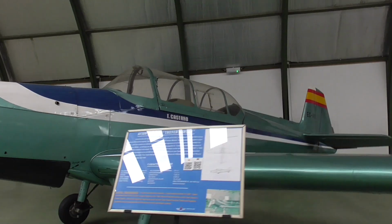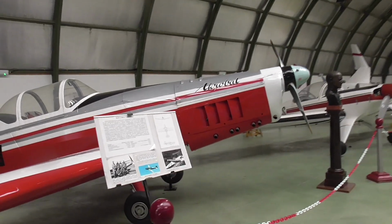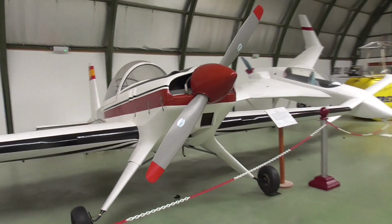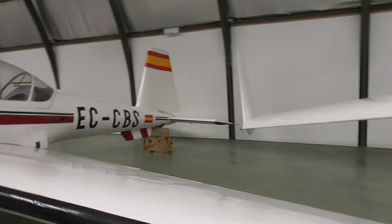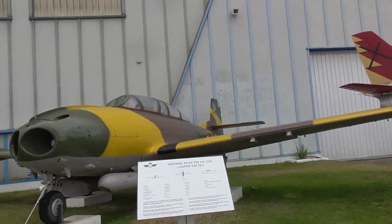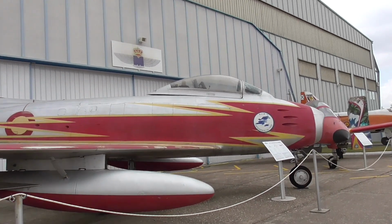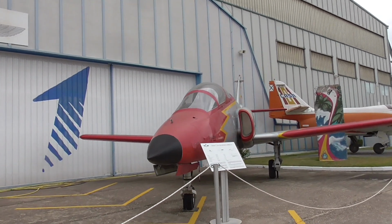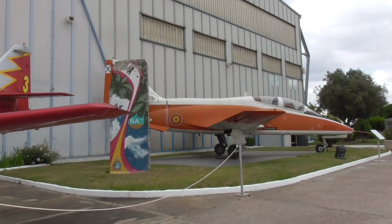Trainer Master. Zlin. I thought it might be a Zlin. This definitely looks like a Zlin. Aero Bat. This is an aerobatic aircraft as well. Perth. Aerocastar. Here's some earlier jets. So that's a Hispano. This is an F-86. Unusual markings, obviously Spanish. This is a Casa Avio jet. And that looks like another Casa jet of some sort, probably a relative of this guy.